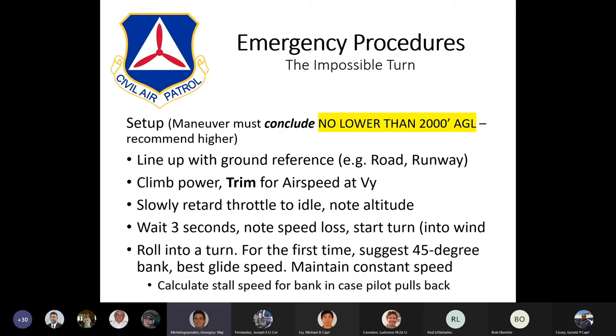So roll into a turn. We're going to suggest, for the first time you do it, in the syllabus we say 30 to 60 is fair game, but we suggest 45. The reason is 45 degrees of bank is something you've done before. You've done this in steep turns. So it should be a little more familiar. In fact, there was an article that did the math and showed that in many cases, 45 degrees is actually the optimal, because at 60, you start having a lot of drag. So at least start with 45 degrees of bank.